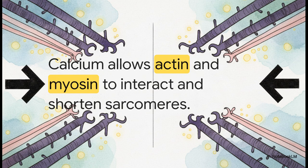This sudden rush of calcium acts like a key, allowing two proteins, actin and myosin, to interact. Myosin basically reaches out, grabs the actin, and pulls it inward. This makes absolutely millions of microscopic units within the muscle, known as sarcomeres, shorten all at the exact same time. The whole muscle shortens, force is produced, and we call this incredible process the sliding filament mechanism.